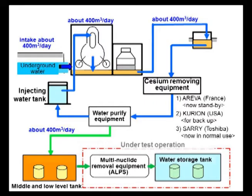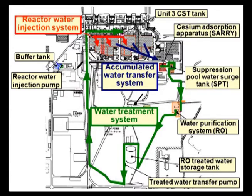This is a circulation water cooling system, which was installed to recycle the water injected into the reactors to cool them down. After the accumulated water is collected from the basements of the buildings, radioactive materials and salt are removed through this system. This line was shortened from 4 kilometers to 3 kilometers in July 2013 by replacing the injection water tank from the buffer tank to the Unit 3 CST tank, which is located nearer to the reactor buildings. Reliability has been improved not only by the scale down of the line, but also by the increased capacity of the injection water tank and the seismic resistant improvements. The pipes laid outside the buildings are planned to be further shortened in the future.